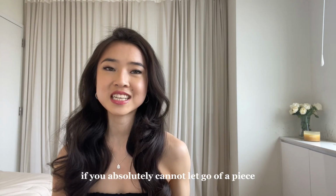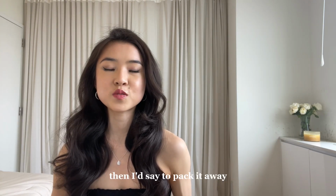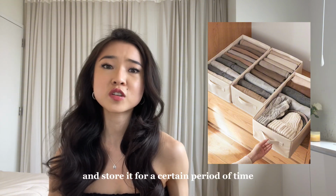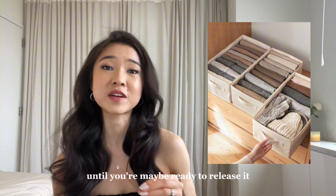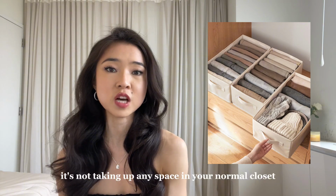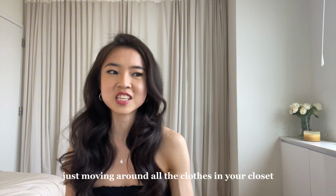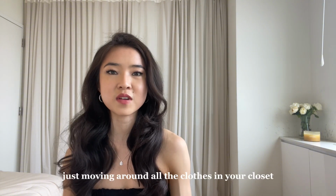If you absolutely cannot let go of a piece, maybe it's for sentimental reasons, then I'd say to pack it away and store it for a certain period of time until you're maybe ready to release it. That way it's not taking up any space in your normal closet. But I definitely think that should only be for really special pieces, otherwise you're really just moving around all the clothes in your closet rather than decluttering.